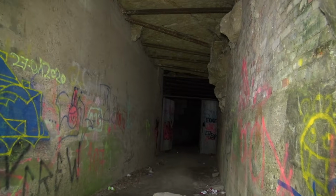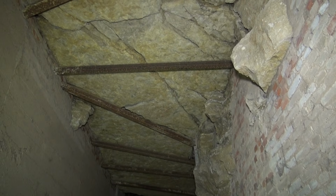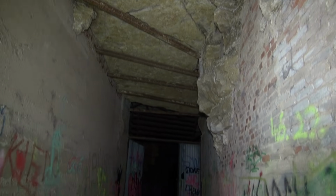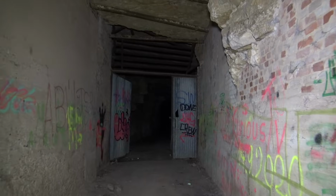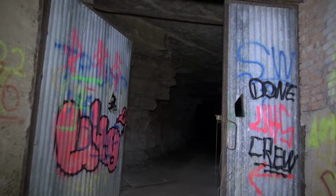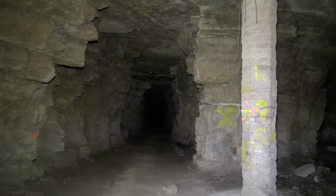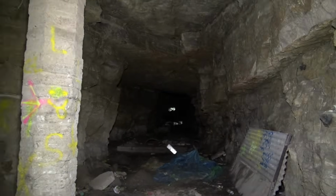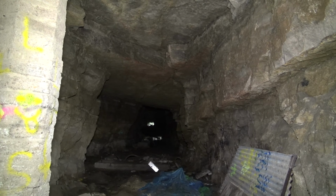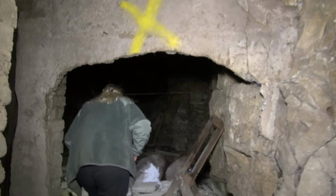Okay, so what do we got? We have rock overhead supported by cement. I imagine that's not the original doors, but oh, there's another tunnel entrance over there. This looks like a slab for. What do you got? She's in there, she sees everything.